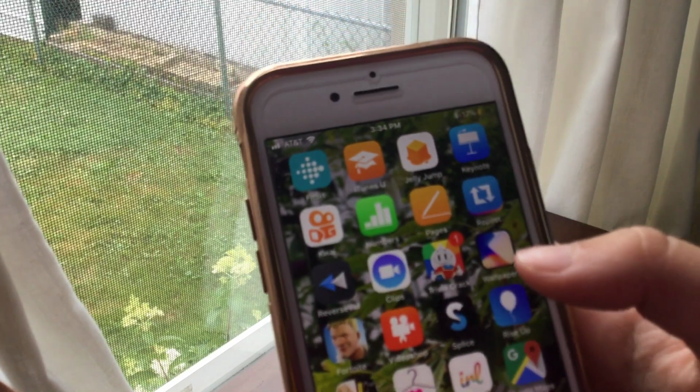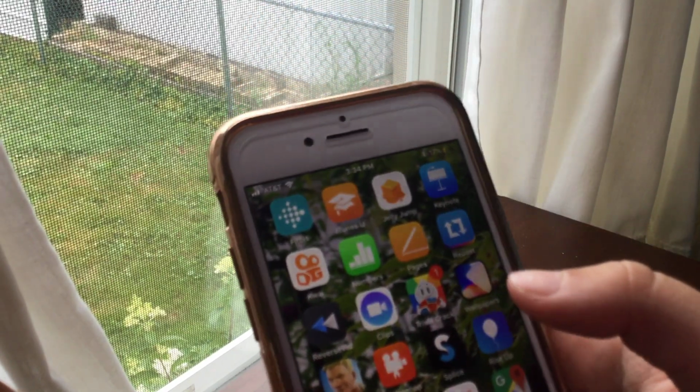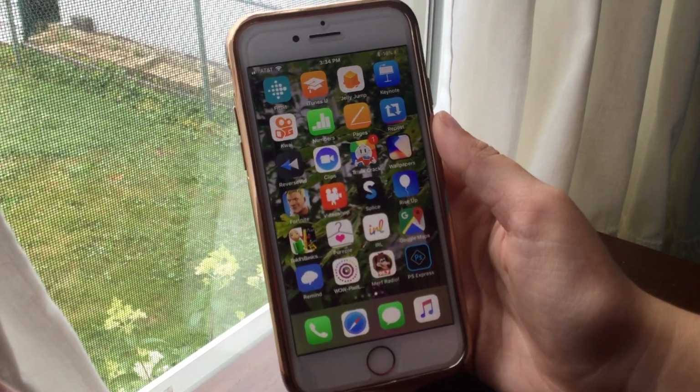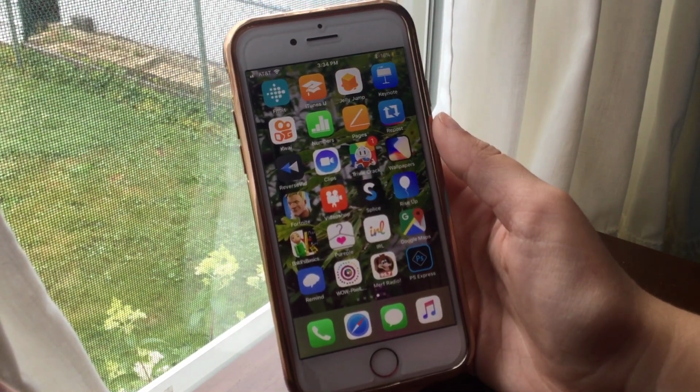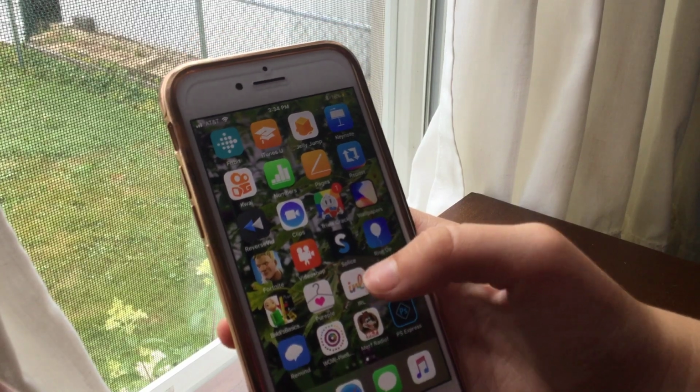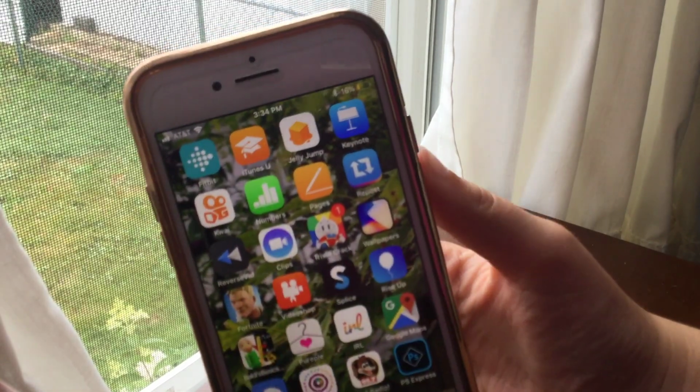So on my Fitbit, you know what it does. I don't use it that much anymore. I don't know why, I just don't. iTunes U is basically just an app that you can use if your school uses iTunes U, but it just came with my phone and I have not deleted it.